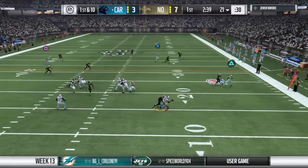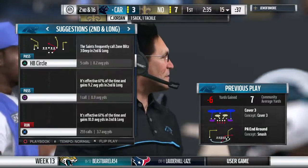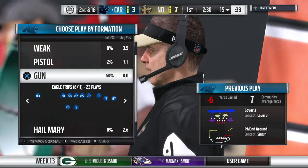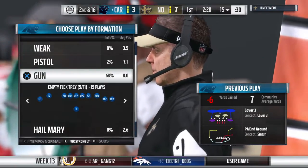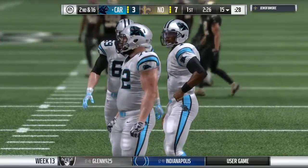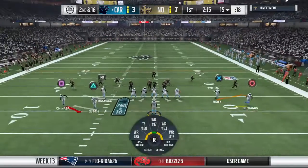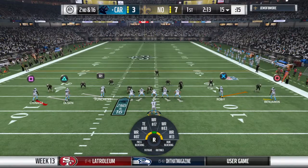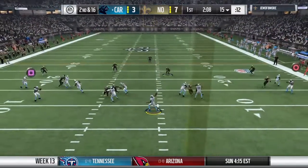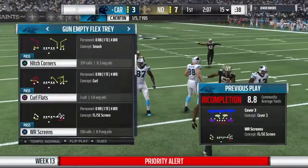They'll take it. And he can't get rid of it. He's taken down. Cameron Jordan in there to bring him down, and that is sack number 17 for him now on the year. It's a 5-receiver set. 3 to the left, 2 to the right. Here's Newton now on second down. And this one's incomplete.